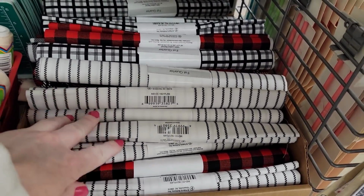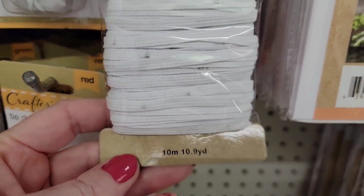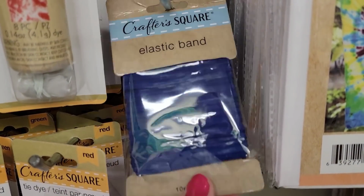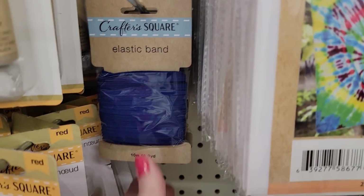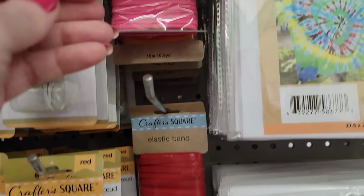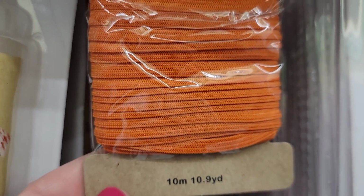Lots and lots of fabric. Ooh, these are new. Crafter Square Elastic Band, 10.9 yards. So they had it in white, red, blue, and gray. And let's see here. I know there was another color. There it is. We have a bright pink and orange. And it's very, very stretchy.